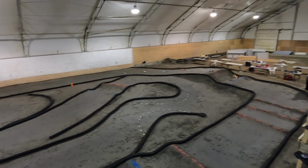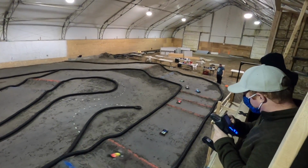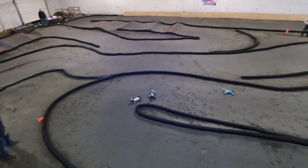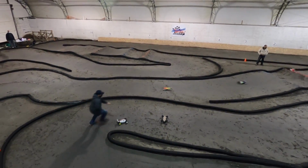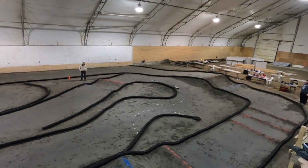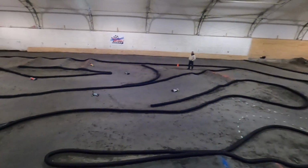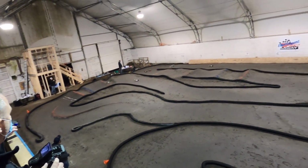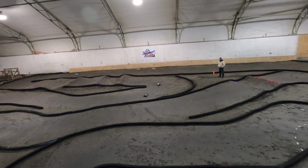Here we go, full driving. Ooh, the car goes fast. Lots of it. Oh no, he's flipped over, he's under the view now.